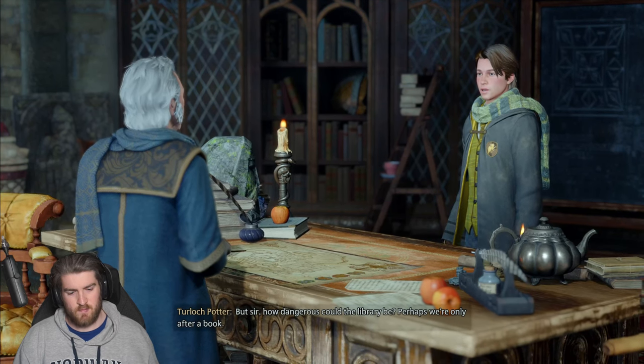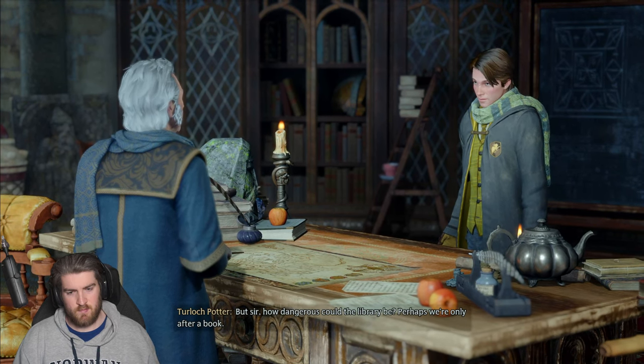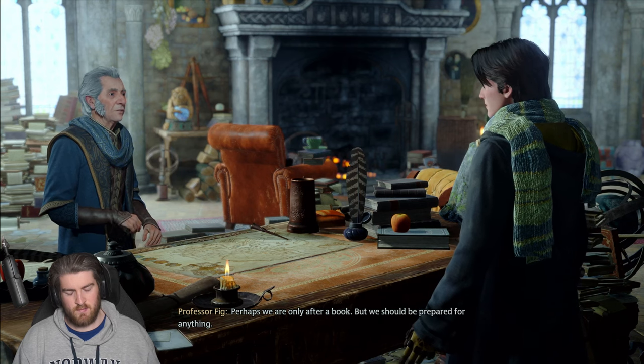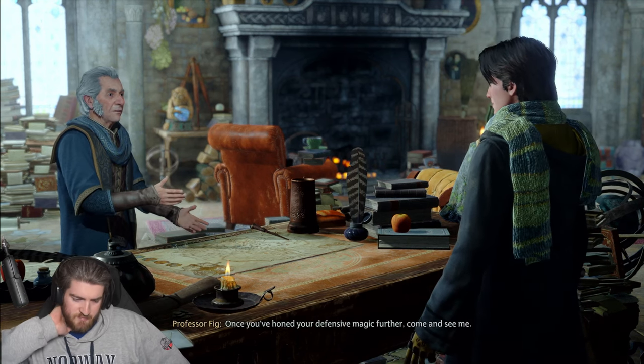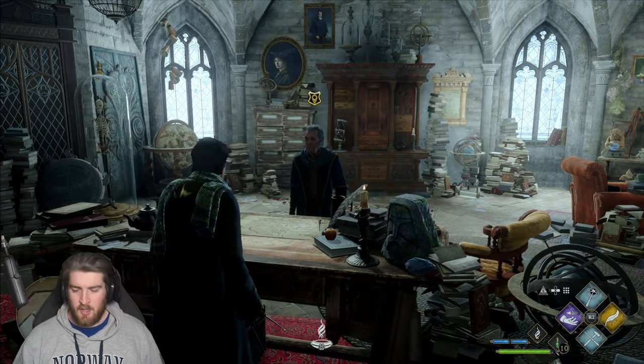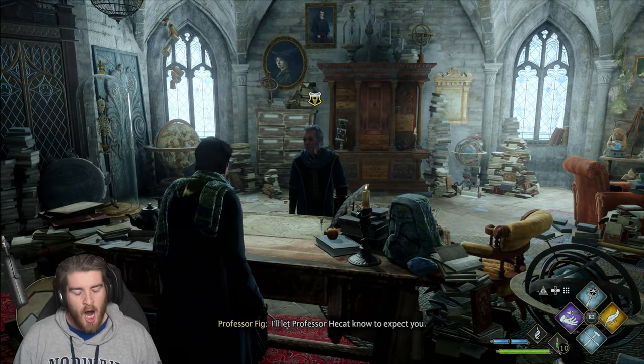But sir, how dangerous could the library be? Perhaps we're only after a book. Perhaps we are only after a book, but we should be prepared for anything. Once you've honed your defensive magic further, come and see me. Okay. Sounds good. I'll let Hecate know to expect you.